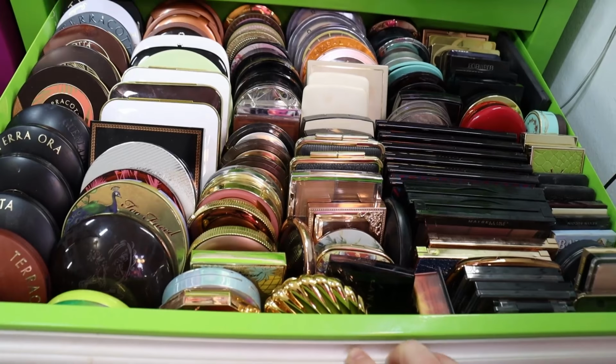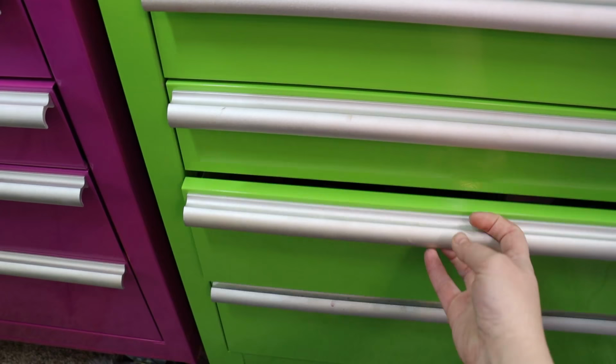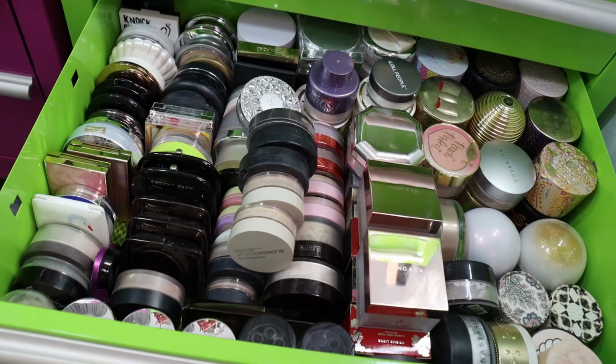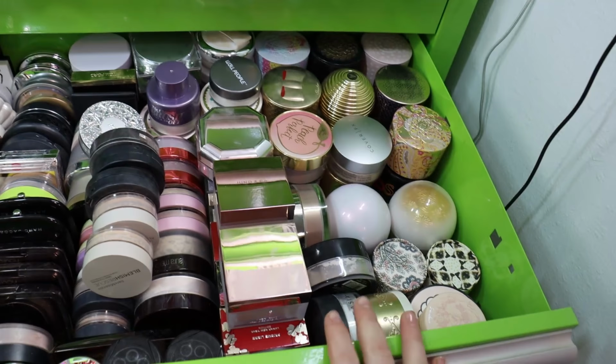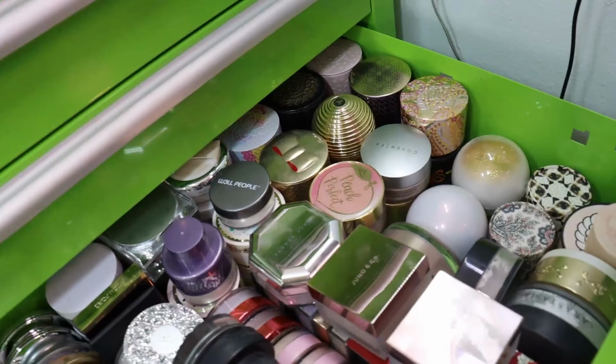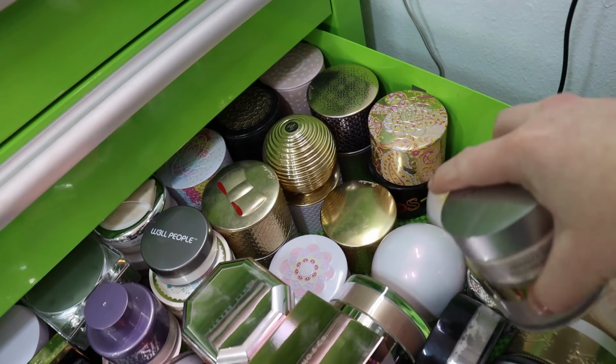And then the drawer below that one. Oh, goodness. These are all pressed powders and loose powders for setting your face and stuff like that. That is pretty much primarily what all of this is. So over here, there's double layers of those. Those are the Guerlain Meteorites for the most part. I don't want my camera to get blurry here. So underneath this Cover FX and this Too Faced, there are double layers of Guerlain Meteorites, which I love.